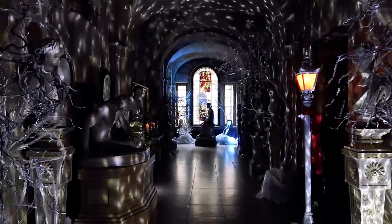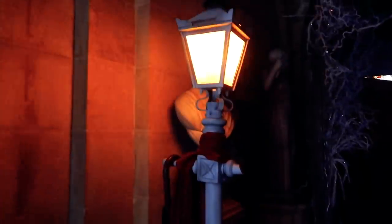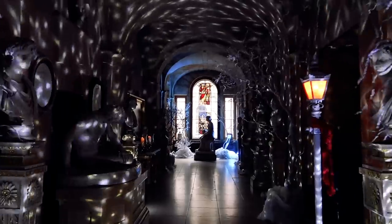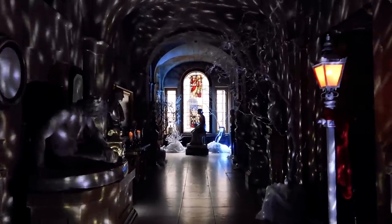The famous lamppost shone in the dark, complete with Mr. Tumnus's brown paper parcels and red woolen muffler.